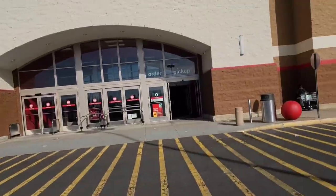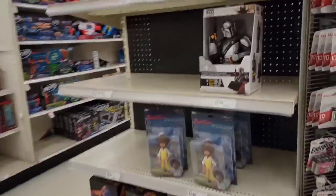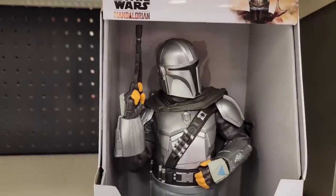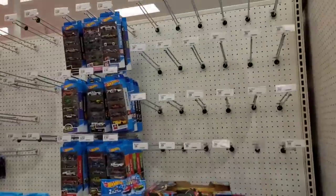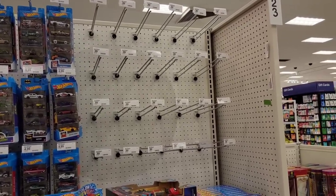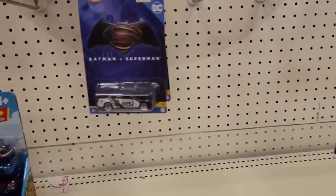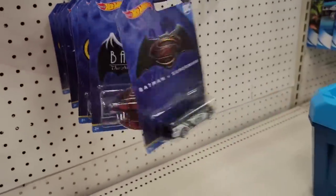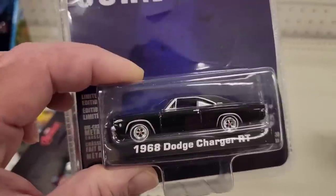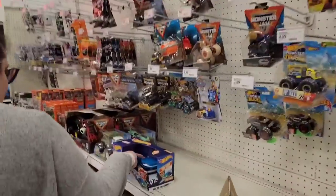Let's do it. All right, we're at one of our Targets. Order pickup right there. Well, hello there. Okay, guys, there you go. The wonderful world of the closer you get to our house, the emptier the pegs. Oh well. They sure as heck have the Batman stuff. And the charger. I think I have this one. I need to check. Alright, let's see. Anything else?